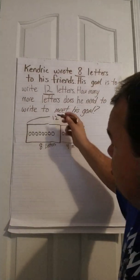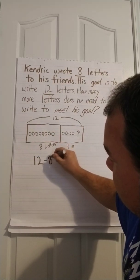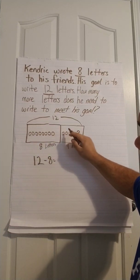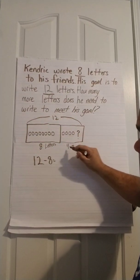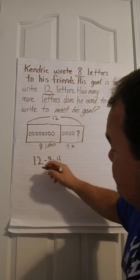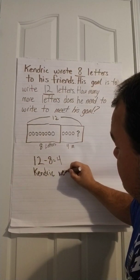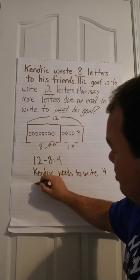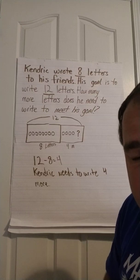Okay? So she wrote 12 minus 8. So she could have drawn 12 circles, 1, 2, 3, 4, 5, 6, 7, 8, 9, 10, 11, 12. Then box the 8 in. And then she could box the 4 in. And she would have 4 left. And then you can write me a statement. Kendrick needs to write 4 more. Awesome job. All right, so let's get ready to read our second one.